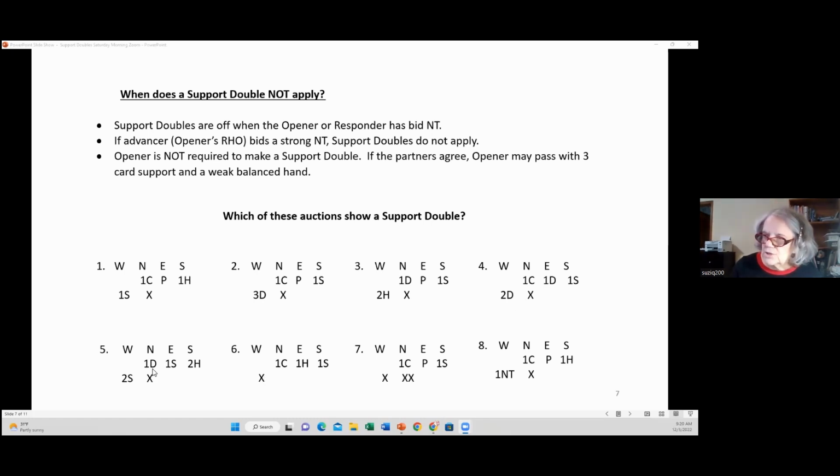1 diamond by north, 1 spade by east, 2 hearts by your partner, 2 spades by West. Now, double by North. What do we think about this one? This one's a little different, isn't it? First off, how many hearts does South have? 5.